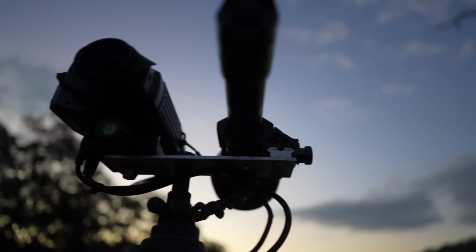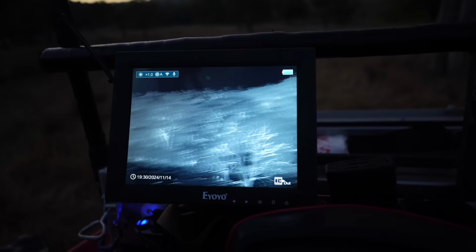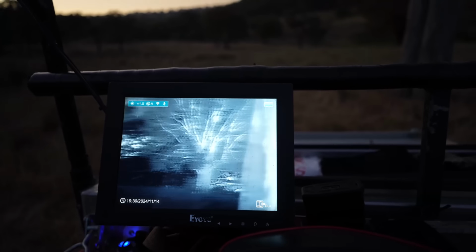Binoculars all mounted up, so's the red torch. That's a straight LED, not a filter, makes a big difference. That is all plumbed into this remote screen here, so I can see exactly what the thermal does while I cruise around.